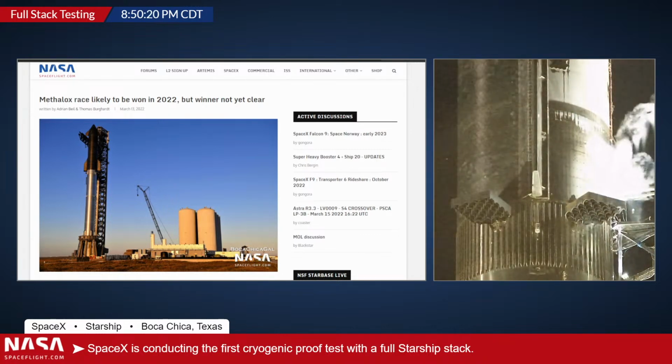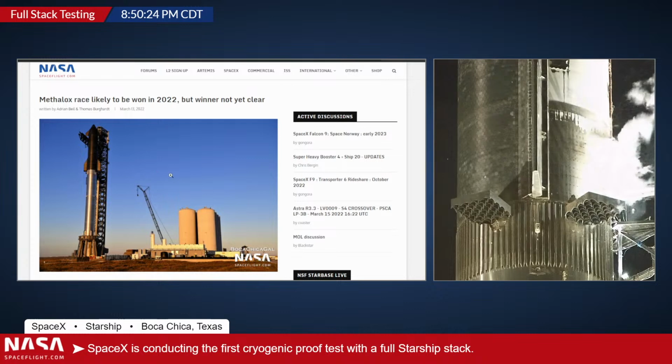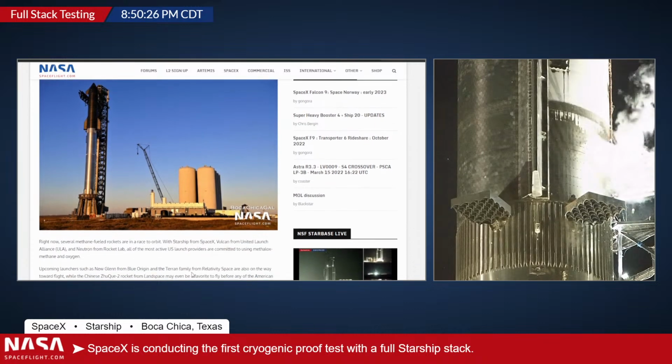I haven't read it yet, but is it partially at least because of how clean methane burns for turbopump purposes and also how cheap it is? Yes, both of those factors.